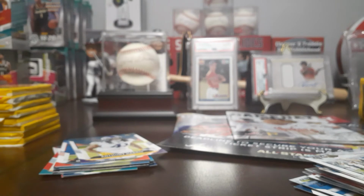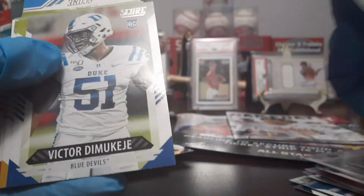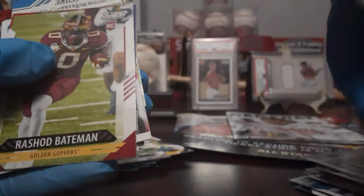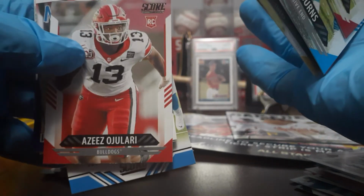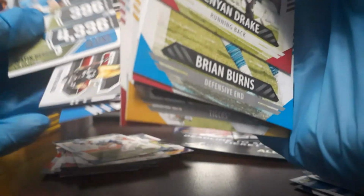So we got a good bit of Tom Bradys. I'm not a personal fan, man, but it's like getting Jordans. He is the Jordan of the NFL. Patrick Mahomes could be, but we know what Tom Brady's done so far. Oh, we got us a Bulldog, Azeez Ojulari. That will go in the PC. Then second year next level stats, Justin Herbert. That will go to the side as well.